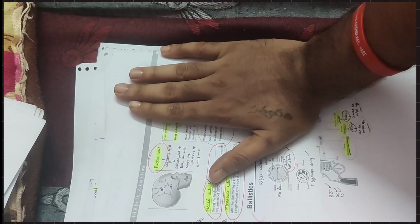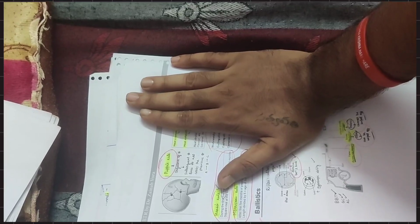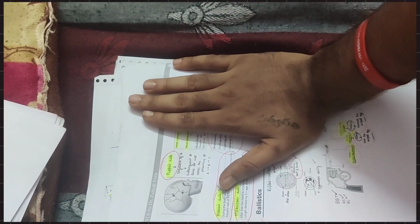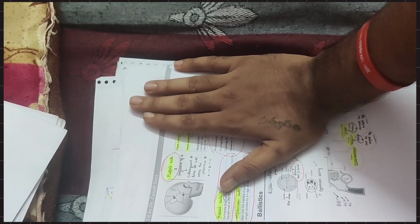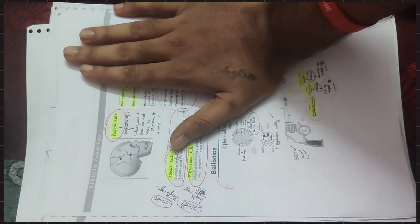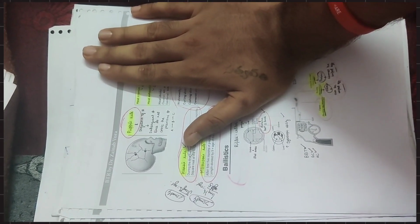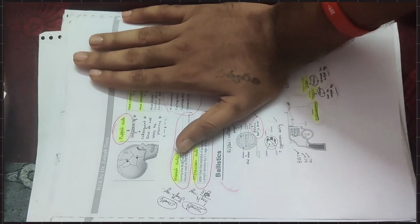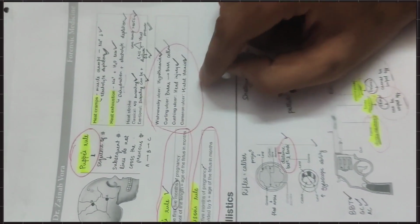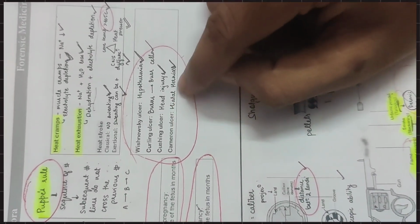What is the difference between heat cramps versus heat exhaustion? Then we can see, in heat cramps only sodium loss happens, so electrolyte imbalance occurs. But in heat exhaustion we can see sodium with water loss, so dehydration also happens. See, now I am able to recall, so I didn't put any red mark on this. For my exam I marked this with a red pen because these are points that I can forget.